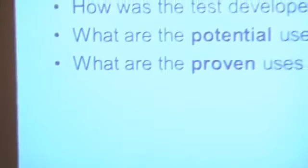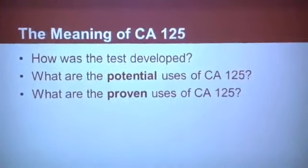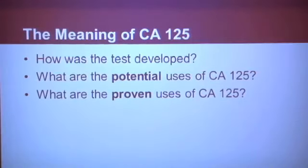Today I wanted to first really tell the story of how the test was developed, because I think once you understand how this test came about, you'll understand some of its uses and limitations. We can talk about what the potential uses are, and then really get down to what it's been proven to be able to do.